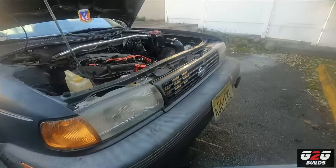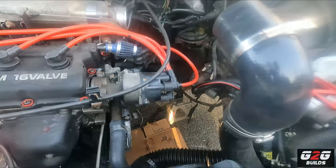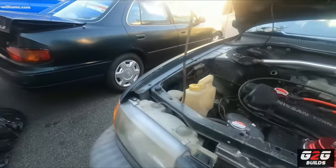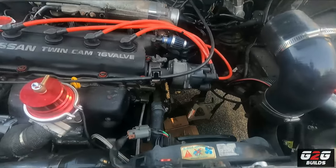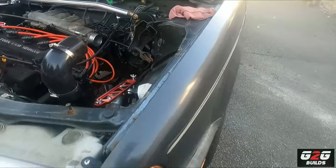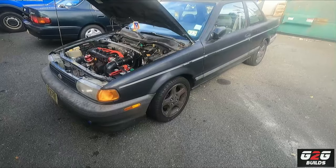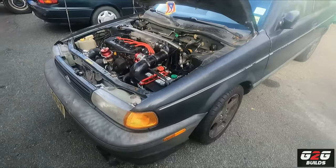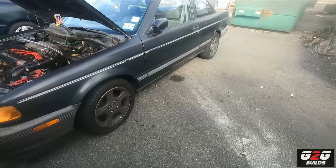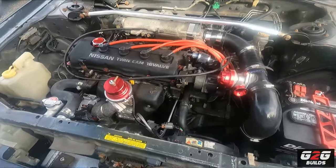All right, so here we have the car. You guys saw in the last video how the transmission went in. So this one is out, the transmission is back in the back because I had it on the Camry. So I'm gonna go ahead and get this one on, and let's do some YouTube magic. All right, and boom, yeah, just like that, the car is back on the ground, engine is back in, everything is good to go.